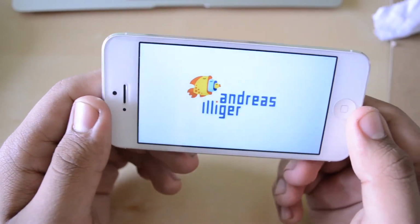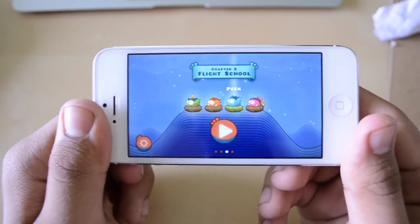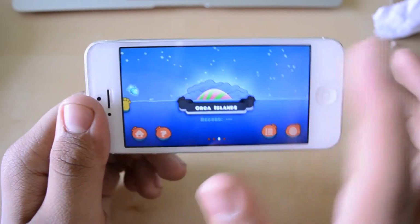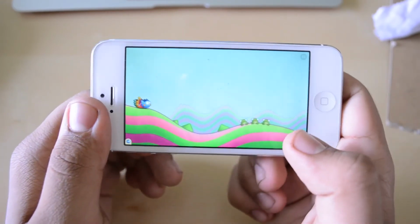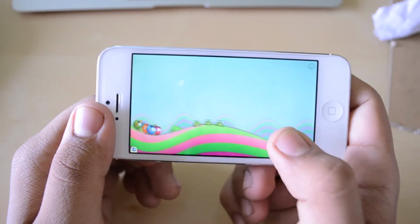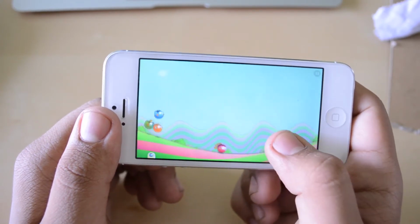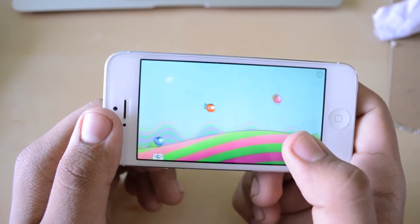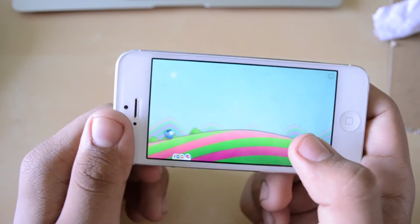Now I have always enjoyed playing this game. I really do like these physics-based games with really nice graphics and gameplay stories. Now with the latest versions of Tiny Wings 2, you do get more levels and things like that, but basically the aim of the game is that you are this bird who has trouble flying, and so you're going to use gravity to try to push yourself and propel yourself and try to beat the other birds.